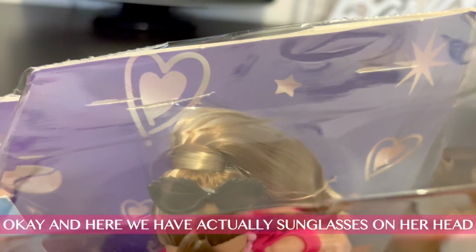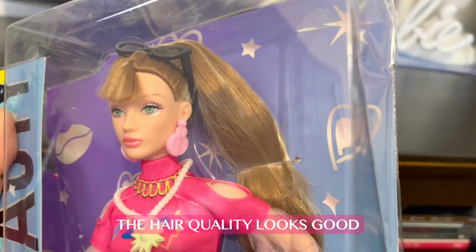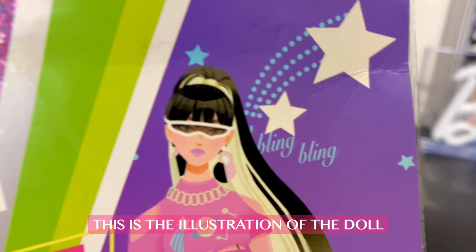Okay, and here we have actually sunglasses on her head, and I don't know, feeling kind of meh about that. The hair quality looks good over here though. Curious how it's going to be to touch. All right, and this is the bag. This is the illustration of the doll.